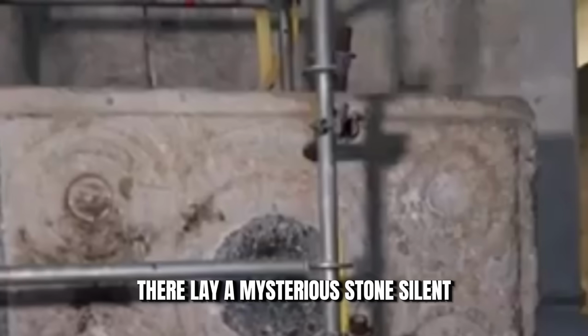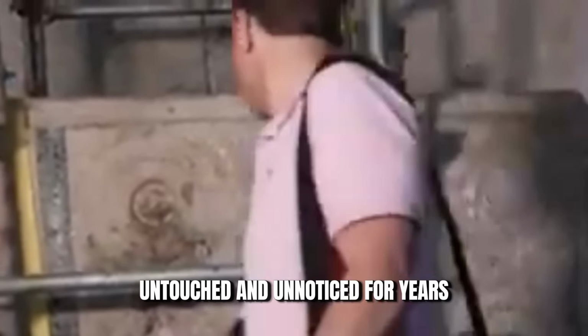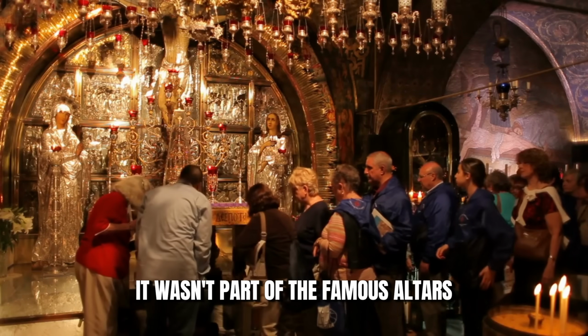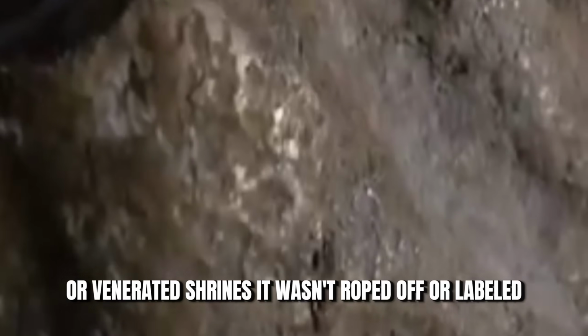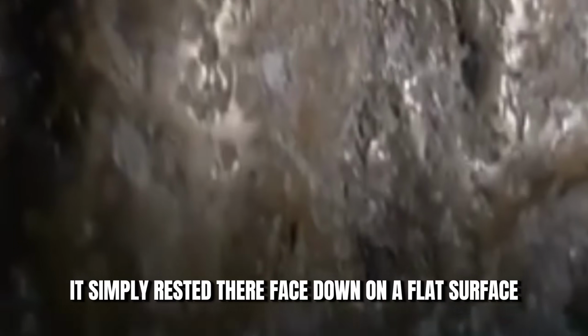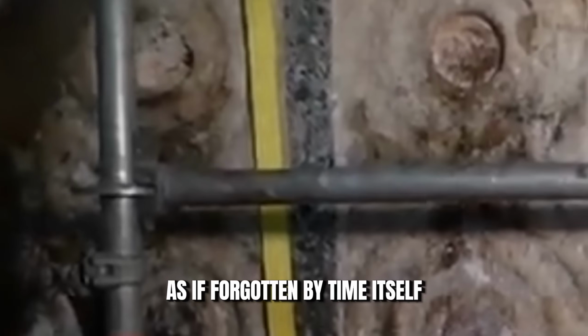a mysterious stone, silent, untouched, and unnoticed for years. It wasn't part of the famous altars or venerated shrines. It wasn't roped off or labeled. It simply rested there, face down, on a flat surface, as if forgotten by time itself.